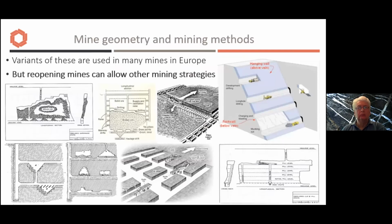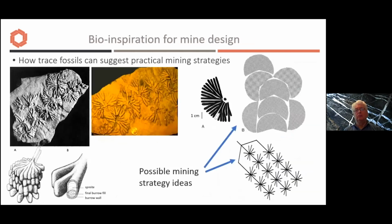There are a very wide variety of conventional mining strategies that are used in existing mines. Some of these are suitable for robotic mining, but reopening old mines or even extending currently operating mines could allow us to use other mining strategies when extending into virgin ground to exploit new high-grade ore bodies, for example. And this is where bio-inspiration comes in again, looking at feeding patterns of worms and other creatures. These trace fossils on the left show feeding patterns of a particular ancient worm, and this leads to a couple of different mining strategy ideas for extracting the maximum of mineral with the least left behind in pillars.